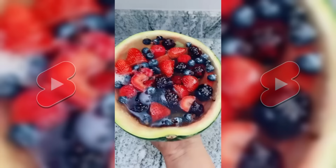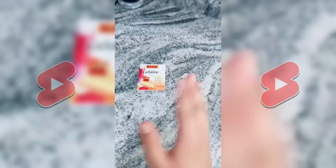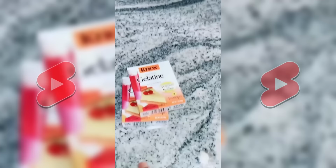Part two, let's take it out of the fridge. I'm so excited. Also, in part one, I told you to use 4 packets. I don't know why I said that. I meant 4 packets from 2 boxes, so 8 total, don't forget.